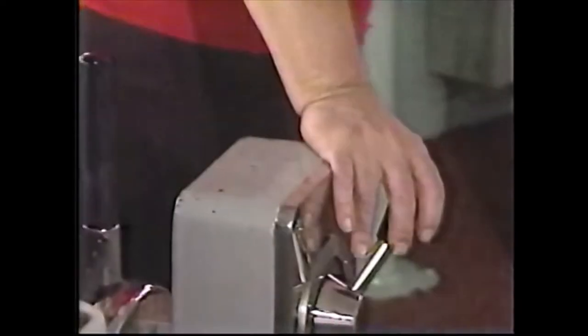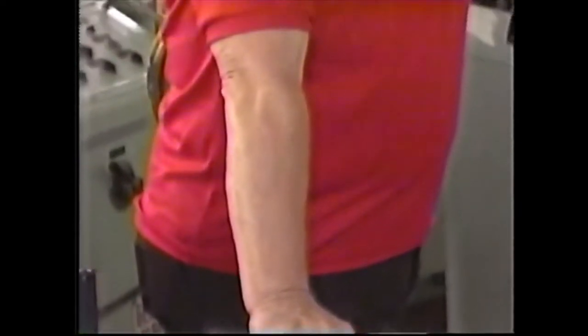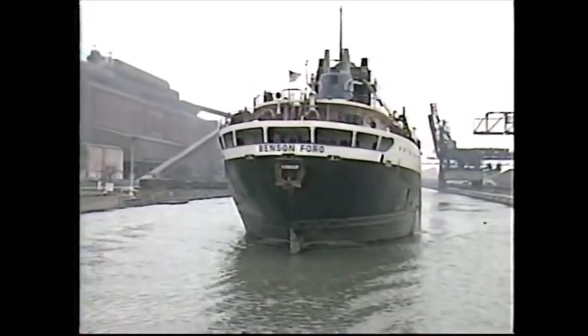Right now I'm working the stern thruster. That's a tube that's back aft, and it's right on the bottom, just above the keel. It's just a tunnel with a propeller in there, and we can force water from one side to the other, and it does the same thing as if you had a tug back there.